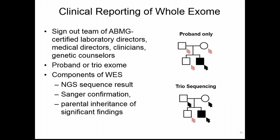So exome sequencing comes in two flavors in our lab. First is proband only, and second is trio sequencing. In the proband only sequencing, you do next generation sequencing only in the proband. And for the family members, we will do Sanger confirmation for the interesting variants, the important variants that will go on to the final report. Whereas in trio sequencing, we perform whole exome sequencing in both the proband and the two parents. So in theory, we should have a similar diagnostic rate by either doing proband only or trio sequencing, because we are supposedly reporting variants in known disease genes.